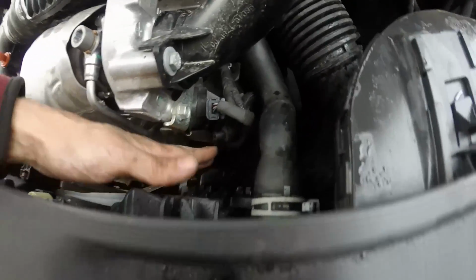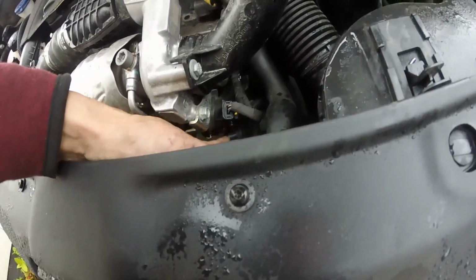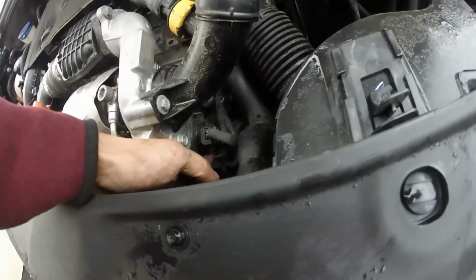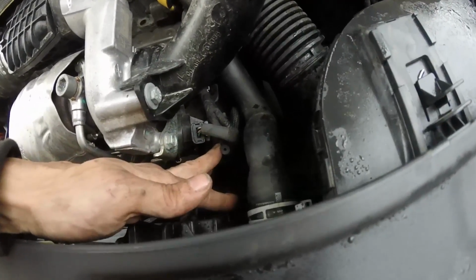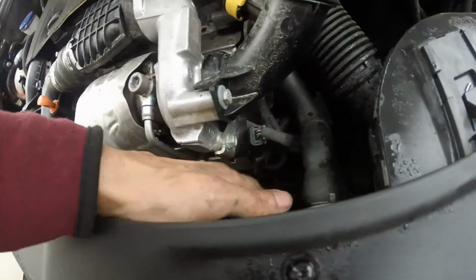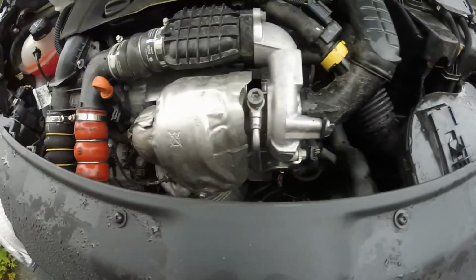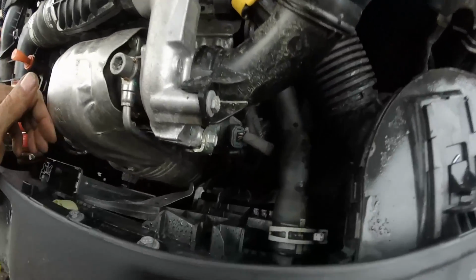So I'm going to do some research now and check out exactly if that's a separate unit or if it's the complete actuator. And I'll have to get one of them ordered because it snapped the actual fitting off the plastic end of the actuator, so we're going to need a complete new one. So we move on to the next problem.